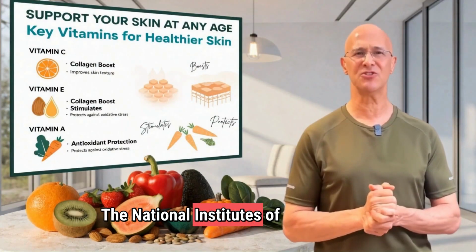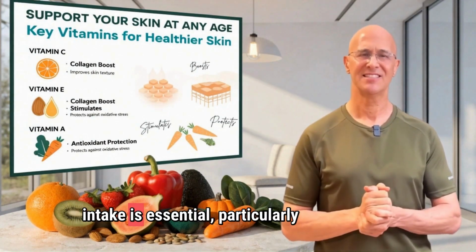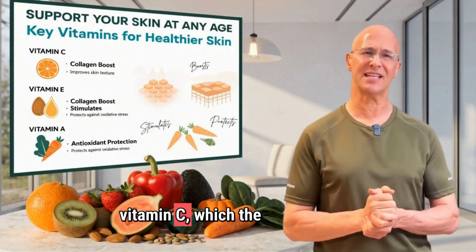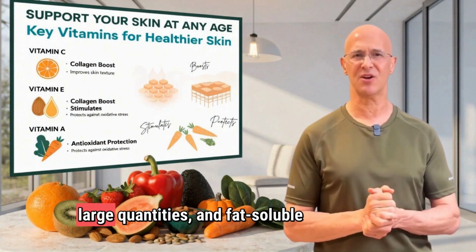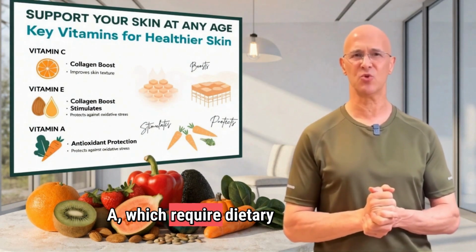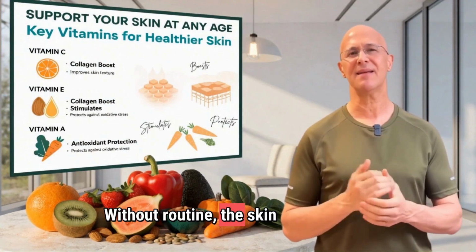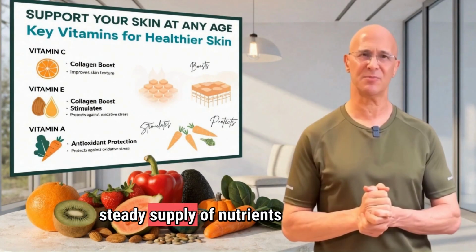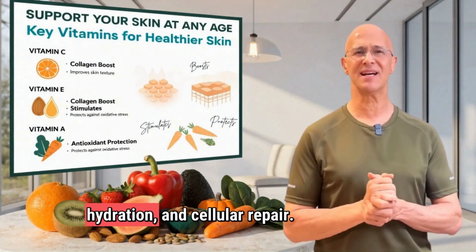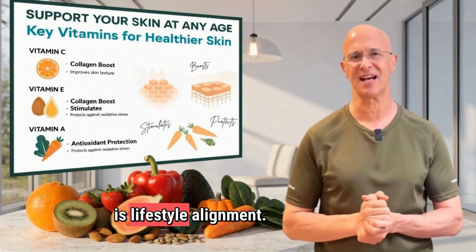The National Institutes of Health and Harvard Health explain that consistent daily intake is essential, particularly for water-soluble nutrients like vitamin C, which the body cannot store in large quantities, and fat-soluble vitamins like E and A, which require dietary fats for optimal absorption. Without routine, the skin may not receive the steady supply of nutrients needed to maintain elasticity, hydration, and cellular repair. Another factor often overlooked is lifestyle alignment.